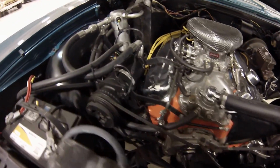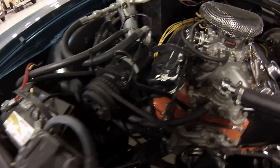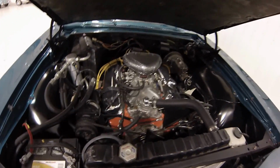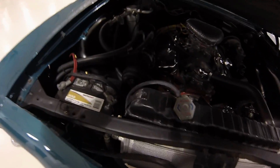396, big block. Not quite sure of the horsepower. I could probably decode the engine pad if somebody wanted me to grab the horsepower for them. I'd be happy to do that. This is also an air-conditioned car. We'll check that also.